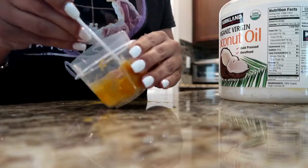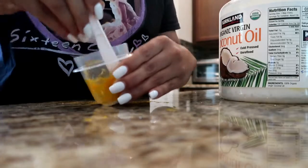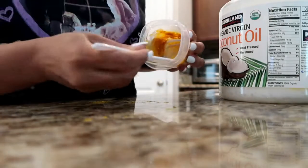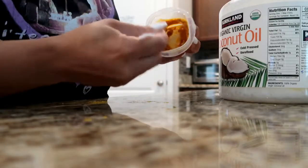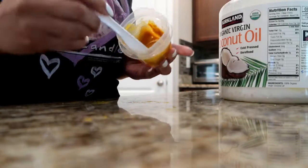But that mask was so good. It does help with dark spots. That I could definitely say, it does help eliminate dark spots. So if you are suffering from dark spots, I definitely recommend doing this DIY turmeric mask. I will leave a link down below to the recipe that I saw on the internet, so you guys can try out the different recipes. You don't only have to use coconut oil, you could use all different types of things. I definitely recommend it, and I do recommend that you do it at least 2 to 3 times a week to help eliminate the dark spots on the face. I definitely recommend that DIY turmeric mask, because it's really good.